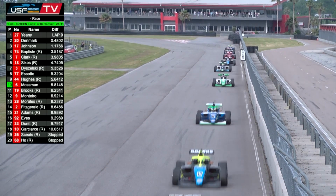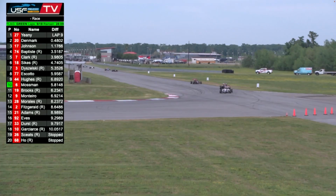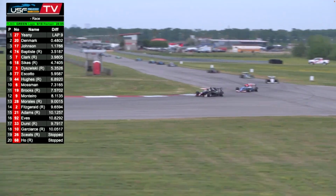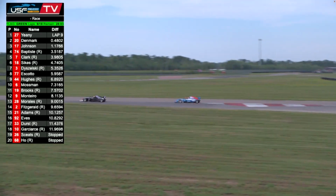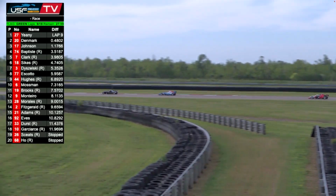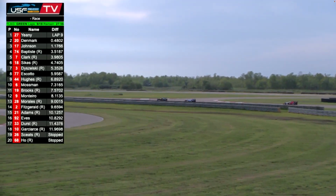And again, you got to give it up for Mossman a little bit here too, simply because he comes in here 5th in points. Pair of top 10s, 4th in race 2 at St. Pete. So he can keep himself in the top 5 in points if he gets a good run here. He's saving himself, having started all the way back in 19th.